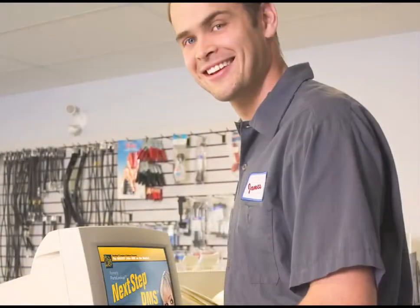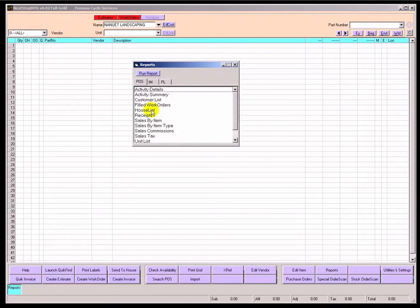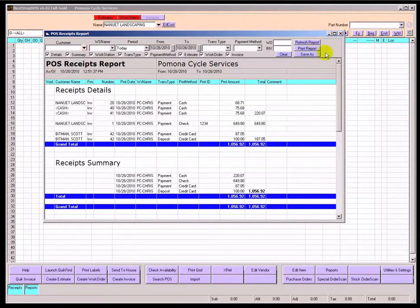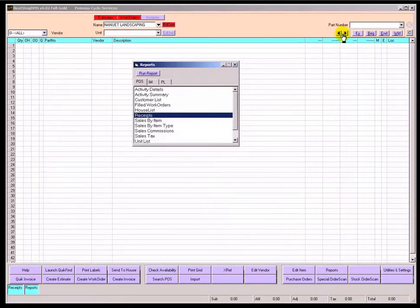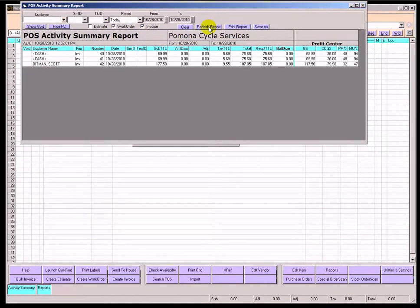It's time to close the shop and head for home. But first, we need to generate our reports for the day and see how we did. We can look at today's daily report, checking our receipts, balancing our drawer and credit card transactions, then print a hard copy for our records. While we're at it, we can check the activity summary to review work orders and invoices, including their profitability.